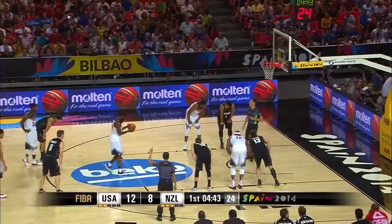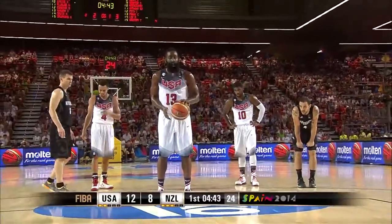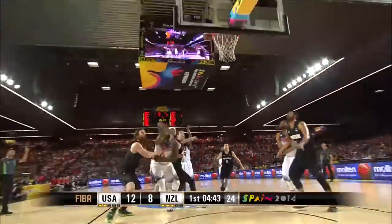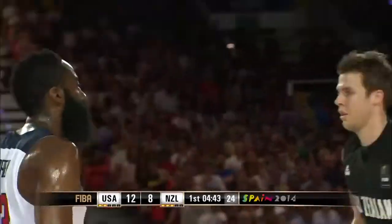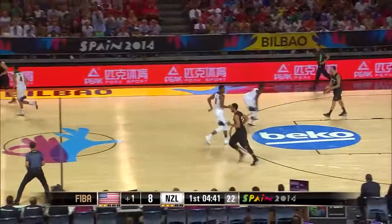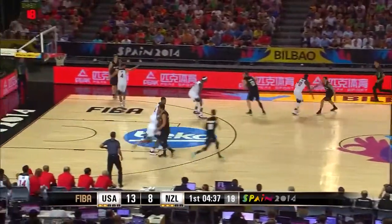Tremendous crowd here in Bilbao, as has been the case for most of the games here at the FIBA Basketball World Cup. Look at the Fear the Beard sign. His popularity knows no bounds. Now Lindsey Tate is in for Ty Webster.